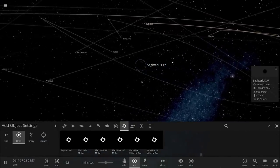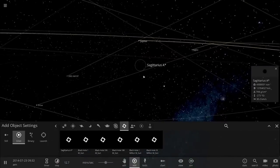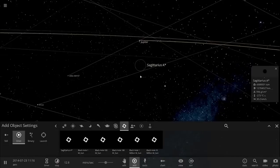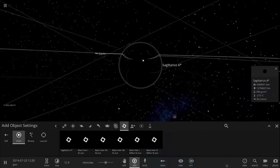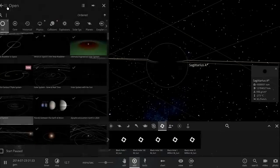So that's Sagittarius A Star. Now, the black hole that we're talking about was actually very recently studied, or I guess studied again, and only a few months ago we've finally been able to calculate its actual mass relatively precisely. It is now known as the most massive black hole.